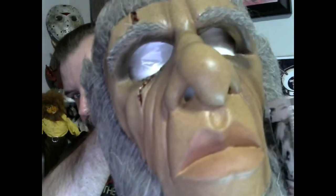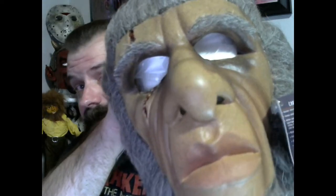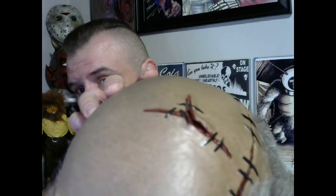But yeah, this is the mask here, and you guys can see it looks pretty detailed. I guess it looks a lot better than it does on camera, because on camera it looks a bit cartoony. But I assure you, the mask in person is pretty fantastic. It's got the scars there, as you can see, and there's the scars there on top, and of course the stitching all the way around it there.